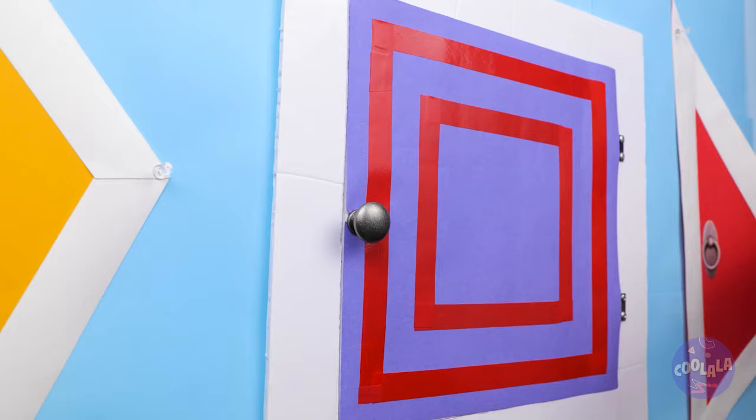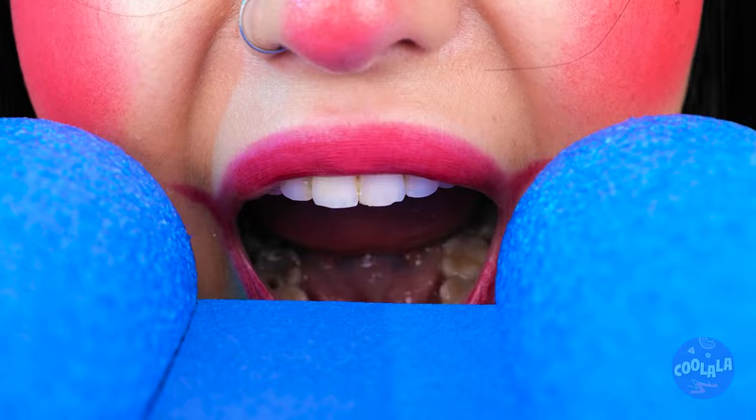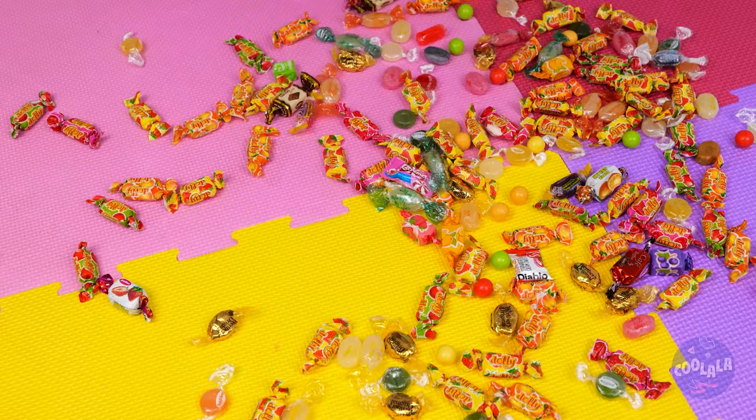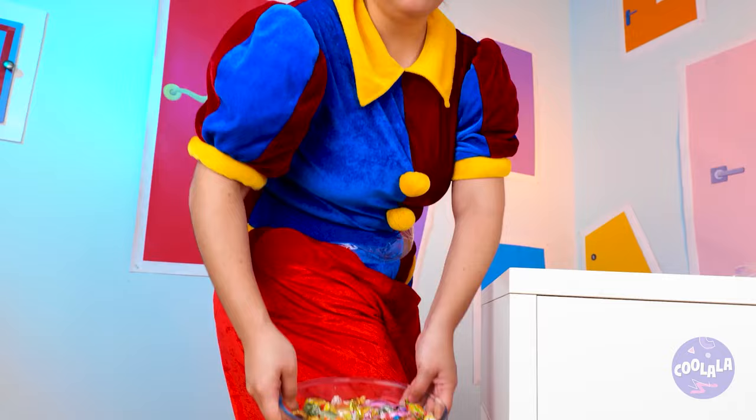A pool noodle slide with candy. Now that's a perfect landing. Looks like Kane doesn't agree. Oh, the candy's all one big mess. Good thing we've got a bowl. And we know just where to keep it safe.